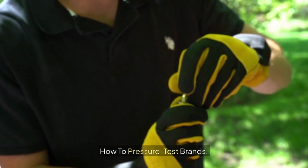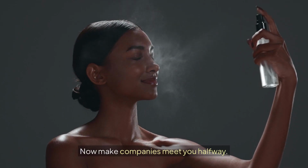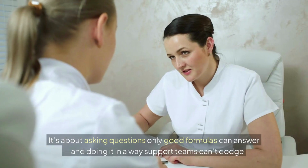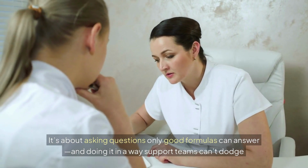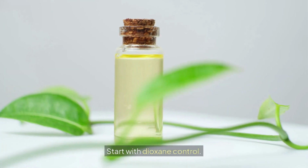How to pressure test brands. We've cleaned up the routine. Now make companies meet you halfway. Pressure testing a brand isn't about shaming. It's about asking questions only good formulas can answer, and doing it in a way support teams can't dodge with adjectives. Start with dioxane control.